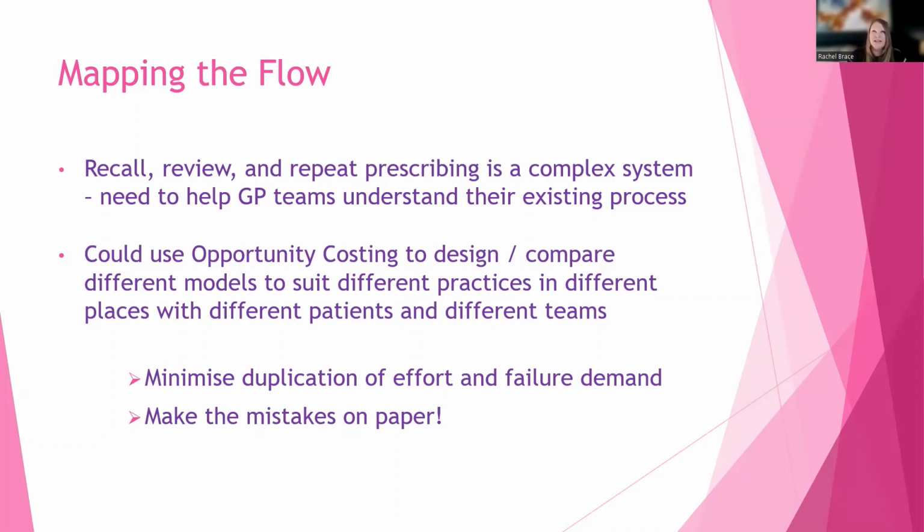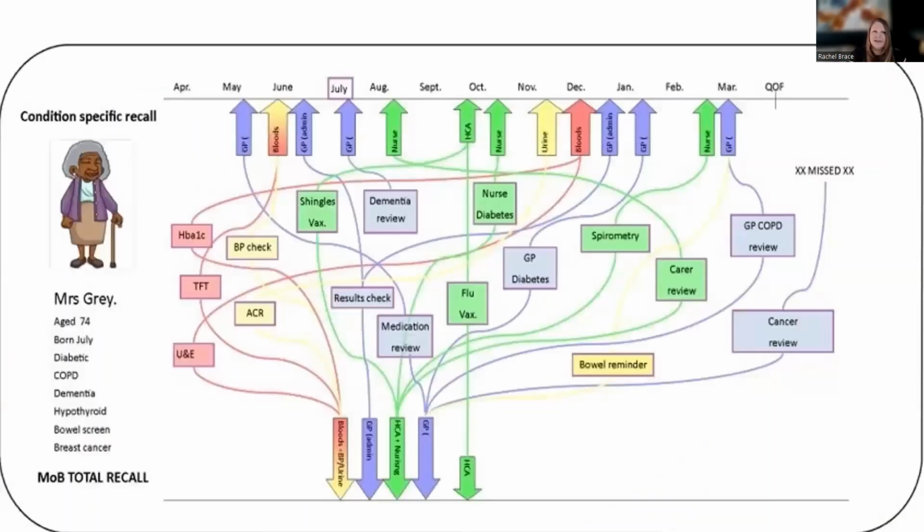And it allowed us to play around, if you like, with how we could use our team more effectively. What I like about it is it means that hopefully you make the mistakes on paper and you think it all through in theory, so that then when you do launch something, it's relatively smooth for the patient experience. This is a deliberately complicated slide. So this is just an example.